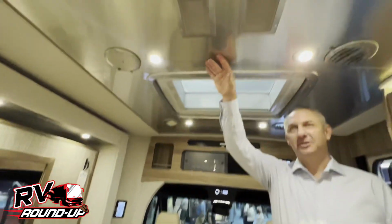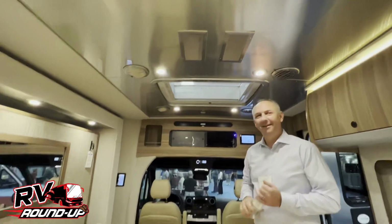You got to have aluminum. It's an Airstream, so it's aluminum ceiling with ribbons. I love it. Yeah.